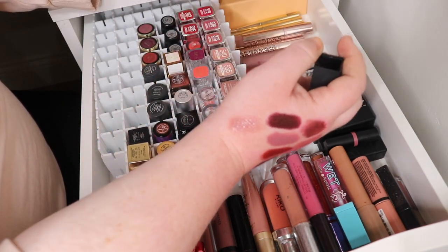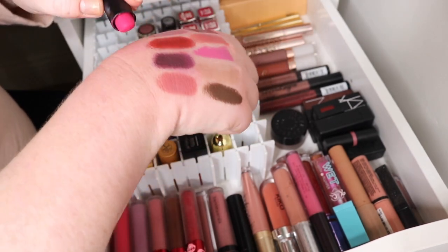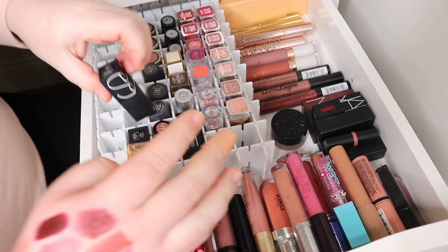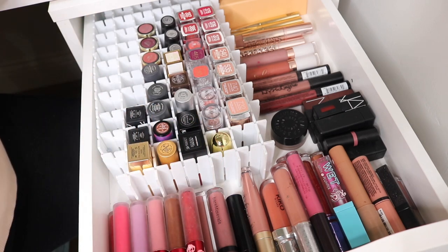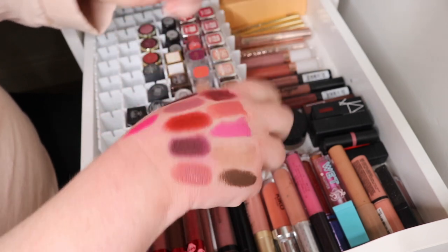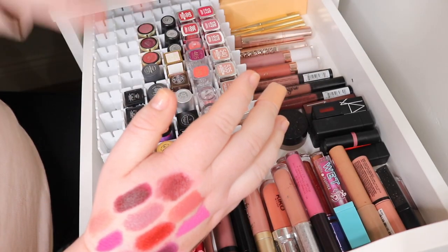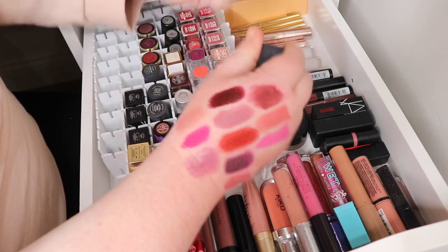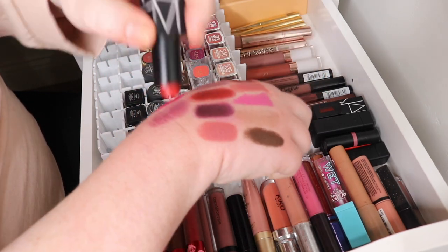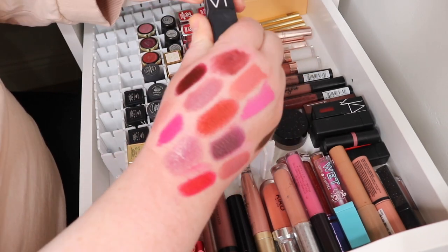Sheap is one of my... No. I'm going to save this one. I am not getting rid of Sheap. It's one of my favorites. Oh, no. But I'm not letting her die. She will not die. Damage, which is a sheer, and Sheap was a matte. See, look how disgusting they look. Yeah, I'm going to keep that. And then I have Bad Reputation, which is a satin. Beautiful. Love it. And that is everything.